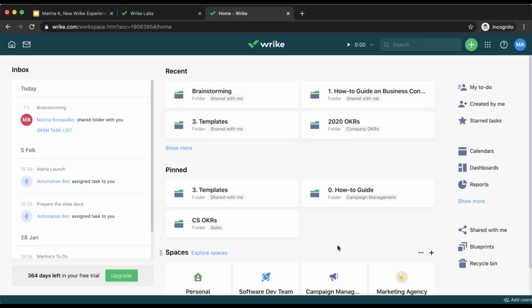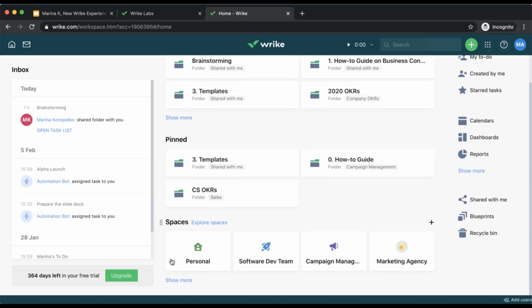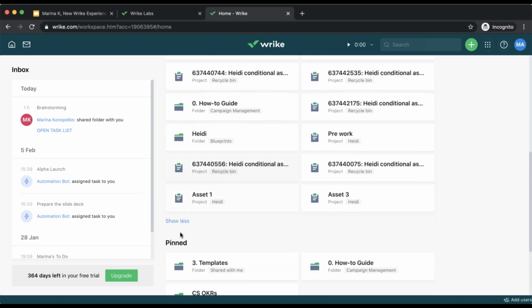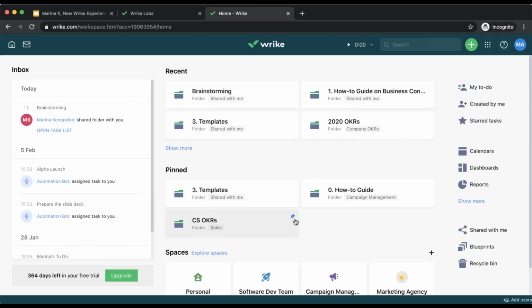If you have a lot of pinned items, like let's say 10, you will see this show more button as you see everywhere. So you can always show more and collapse if you don't need to see a whole list. And also one more note here. If you stored any folders or projects in the classic navigation, when you move to the new experience, they will automatically be in the pinned section. So actually this how to guide and CS OKRs folders were my stored items in the classic navigation. So when I moved to the new navigation, they automatically became pinned items.